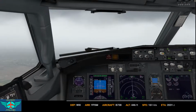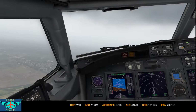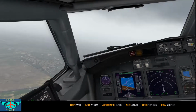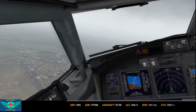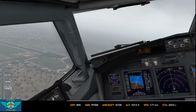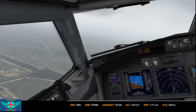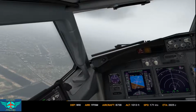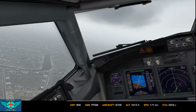And let's go ahead and start that turn. 1,000. Have to pitch the airplane down just a little bit and start bringing the flaps up as we accelerate. Flaps to 1. Coming through 200. Flaps up. We'll continue this right turn climb out.